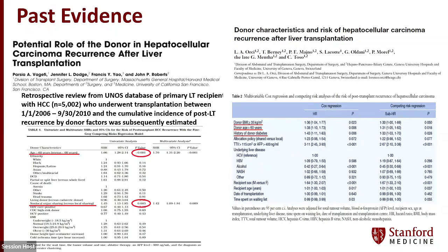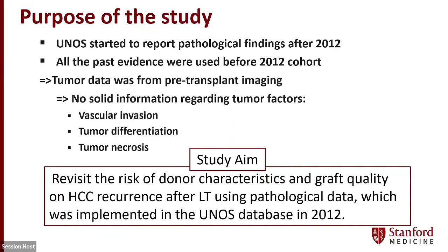All these studies were before 2012, and the UNOS database that they used did not have pathologic data, so all of their pre-transplant data was based off of imaging studies. There wasn't solid information on vascular invasion, tumor differentiation, and tumor necrosis. So our study was to revisit the risk of donor characteristics and graft quality on HCC recurrence after liver transplant using this new pathologic data from the UNOS database after it was implemented in 2012.